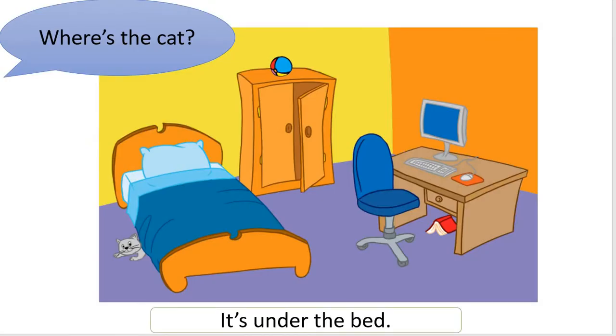Do you remember this picture? Ви пам'ятаєте цю картинку? Where's the cat? Де кіт? It's under the bed. Пам'ятаємо, що під буде under. Він під ліжком. It's under the bed. Repeat, повторіть.